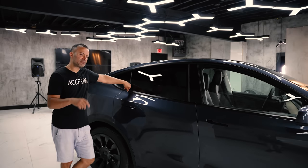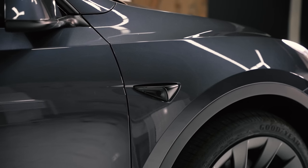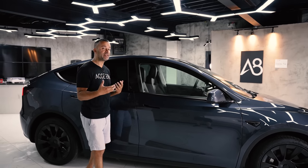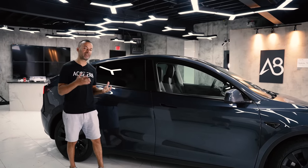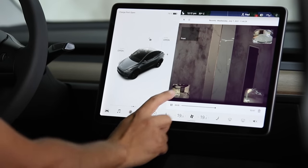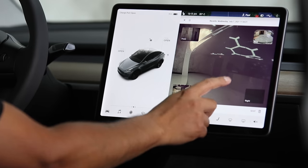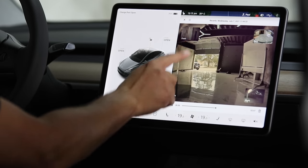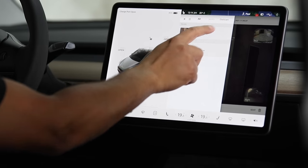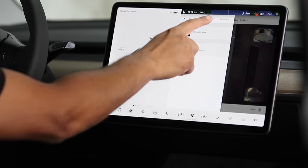Did you think I was going to forget about Sentry Mode? If you don't know what Sentry Mode is, it's basically like having an alarm system on your car without the annoying beeping from the 90s. This thing actually records 1 hour before it detects perimeter movement around the car. So when you get back into the car, say you had an intruder trying to get into the car or look inside or smash the window or prop it open, it will record. All these cameras basically have a 360 recorder and will record all the movement around the car, like security footage.